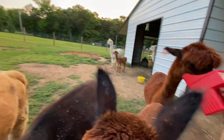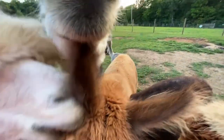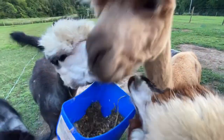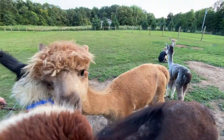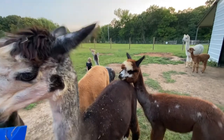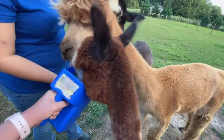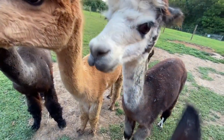They push each other out of the way. Oh, yeah. So, the difference between alpacas spitting and llamas spitting. Llamas will come right at you and spit in your face just to do it. Alpacas spit towards each other. They usually tilt their heads back and they'll spit in the air or they'll spit towards their friend. Why would you do that? Don't do that to your friend.